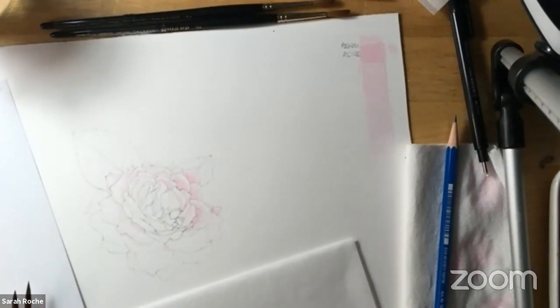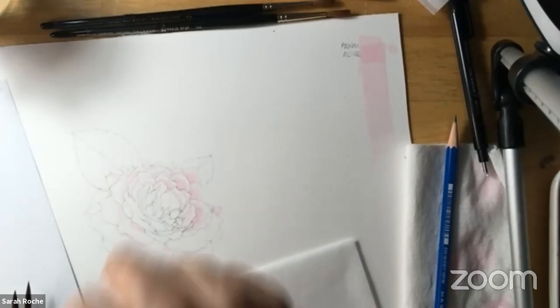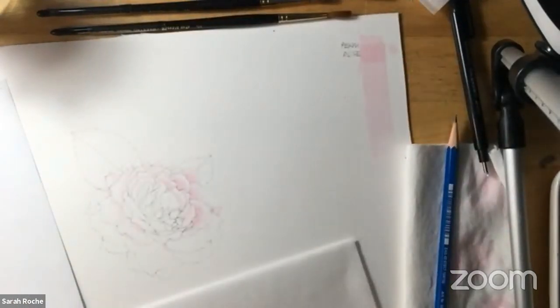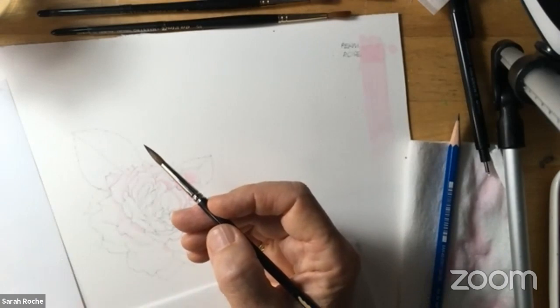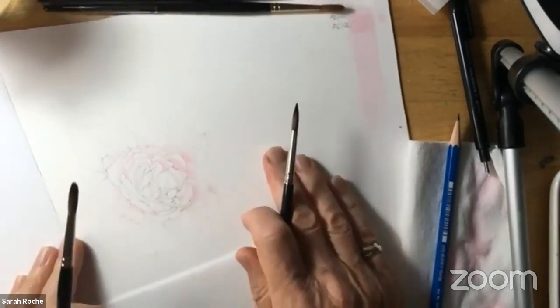Now my paintings, when I'm painting myself, often take me quite a long time. So what we're doing today is just the beginning layers. I'm sure you've taken lots of classes with lots of other people, but I'm rather weird in that I like painting with two brushes. I use one for my paint and one for my water, and I'll show you how I do it.